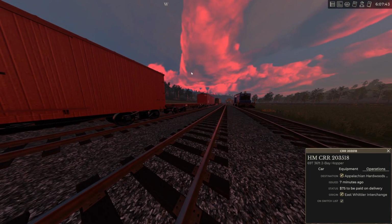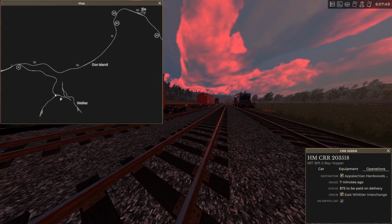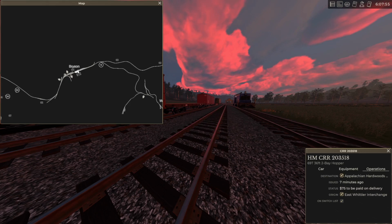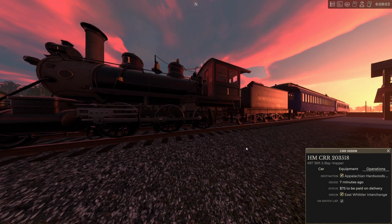But in the meantime, we need to hop over to Bryson. So, pull up our map. We're gonna hit the jump button. And here we are at Bryson.